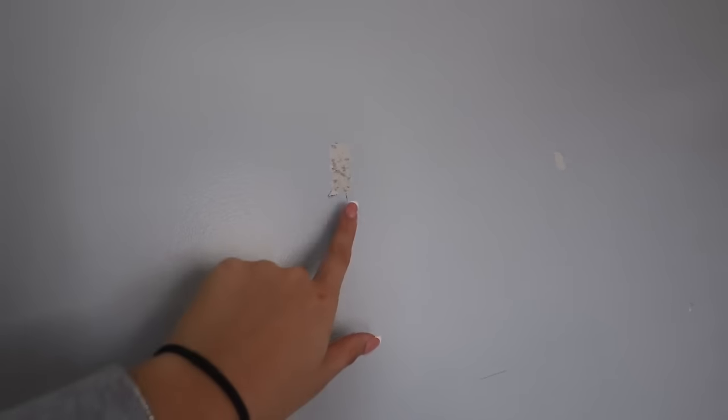But as you guys can see, I have some damage to my wall that I just need to fix. Hopefully I could just spackle this and sand it down, and then I have holes here. I have nails up there from when I had a tapestry, and I have just little dents and scuffs. So we're gonna be dealing with that today.